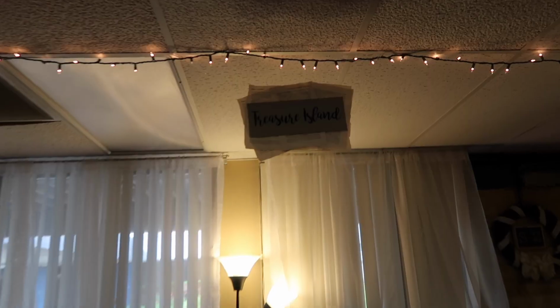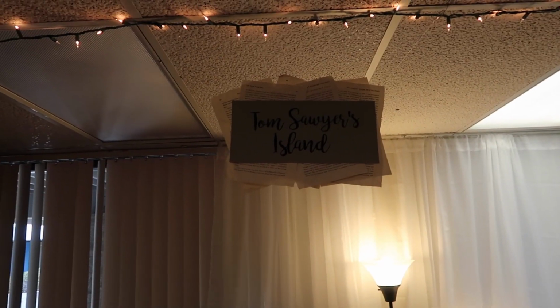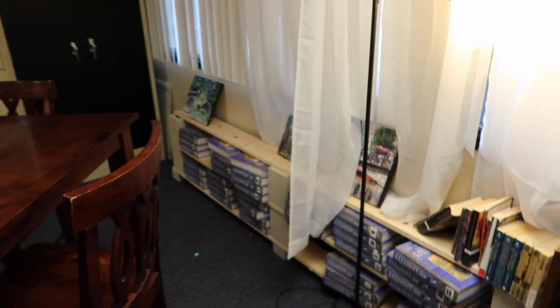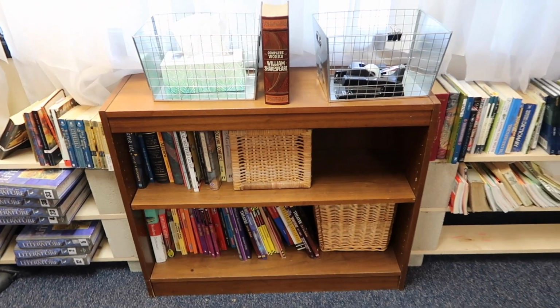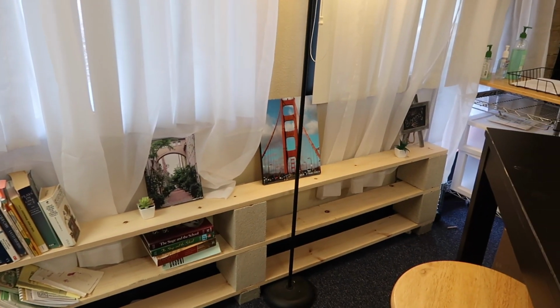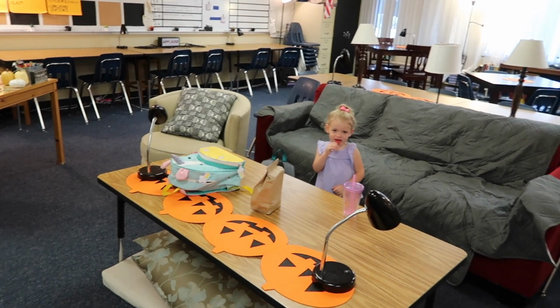And these are all literary islands. So we have Treasure Island. Sorry about the lighting. We have the Jolly Roger, and we have Tom Sawyer's Island. The very last area that I have not shown you guys back here is just my little library. I've got textbooks back here from the library, some different reference books and some reading books. A lot of my classroom library I gave away when I left the classroom for a couple of years, and so now I am slowly building it back. But yeah, I have had a couple of visitors join our tour.